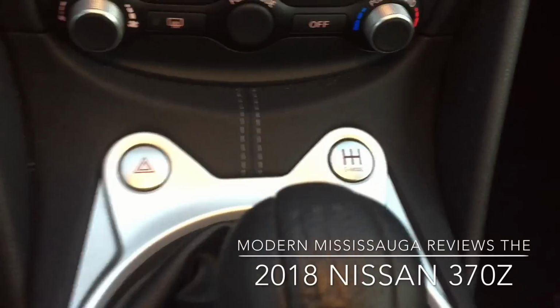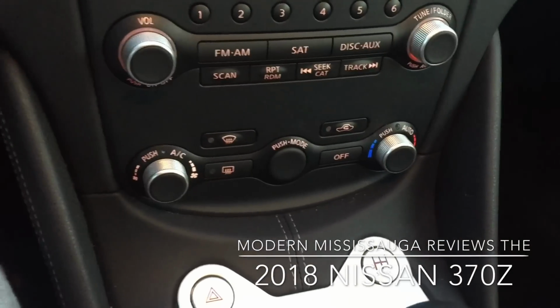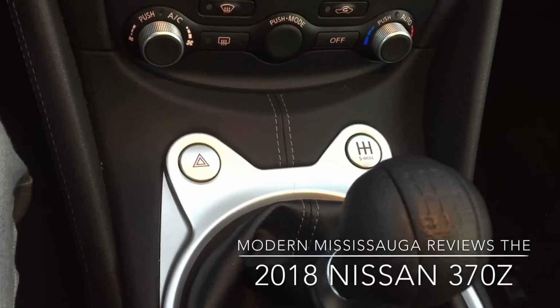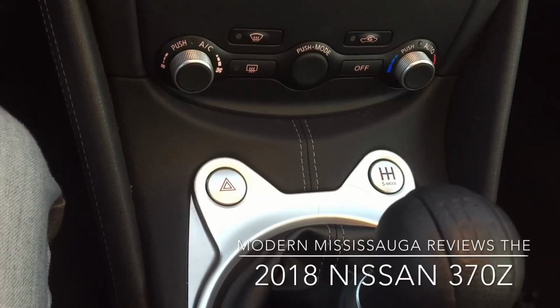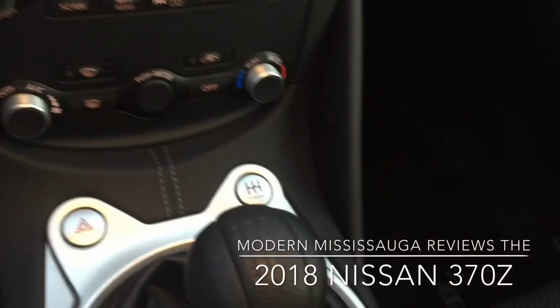This specific trim is the second from the top for the 370Z. There is the coupe for about 30 grand. There is the sport coupe for $33,998, which adds a little bit to it. And then there's this, which is the 370Z Touring Coupe, and it runs for $44,298. And you get a bunch of other stuff with it.